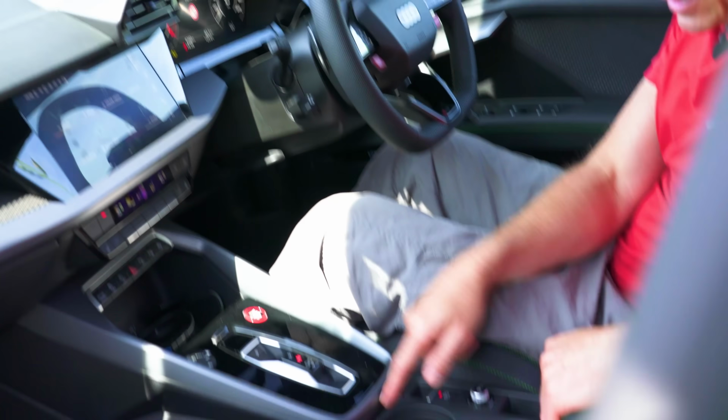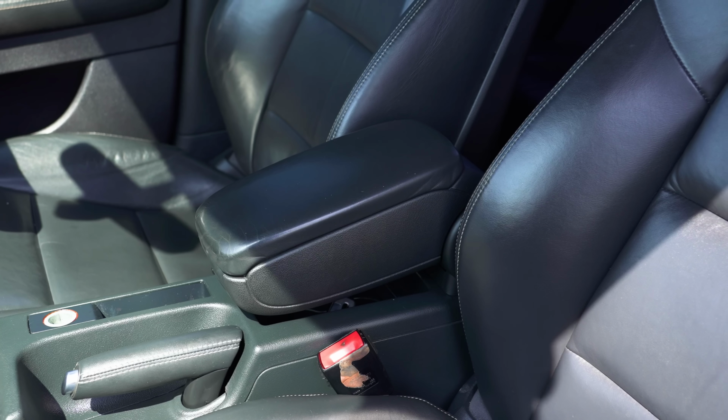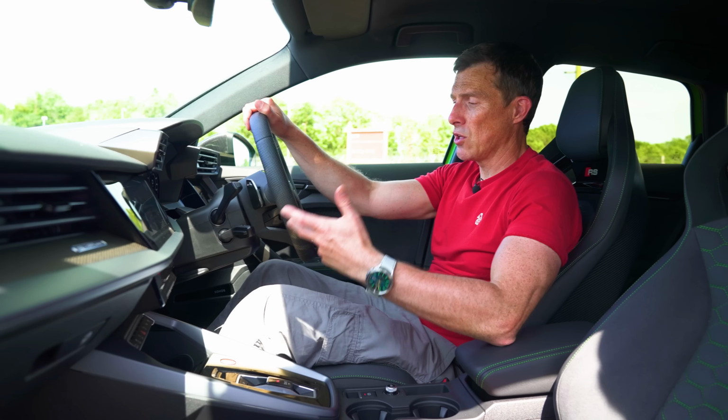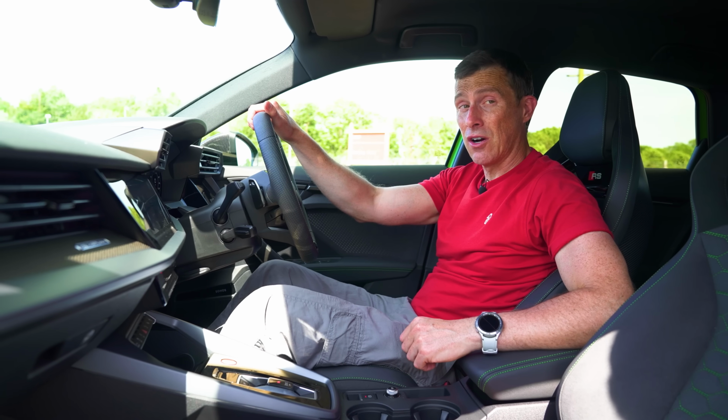Another improvement is the location of the cup holders. Wouldn't be ideal if it was manual, but it's better than having them under the armrest like you do on the old car, because then they just get in the way of your elbow. I don't like the fact you've got this little gear selector lozenge. It means that if you don't want to use the paddles, you'd rather use a lever, you can't. It's paddles only for manual shifts on this car now, unfortunately.